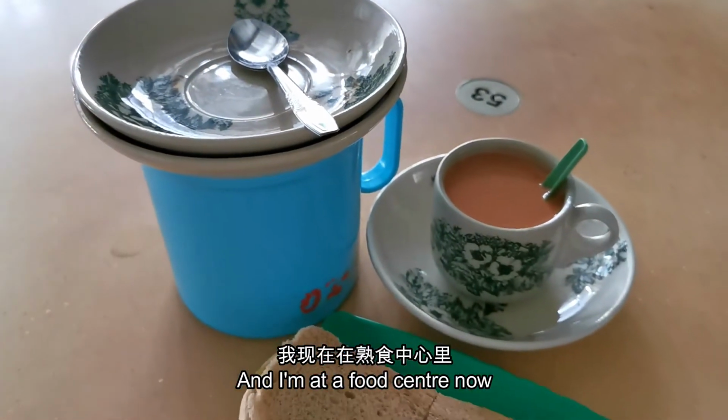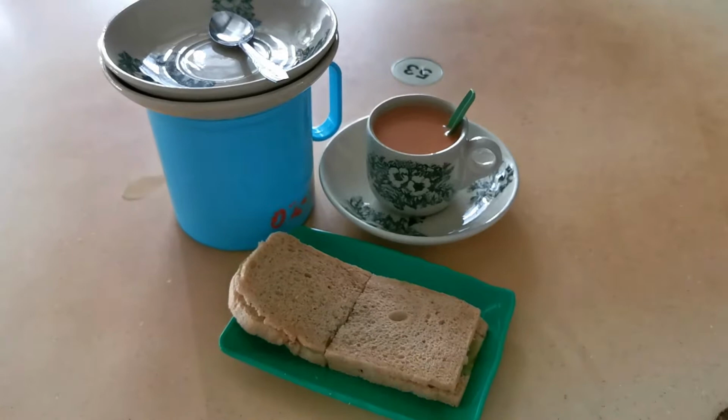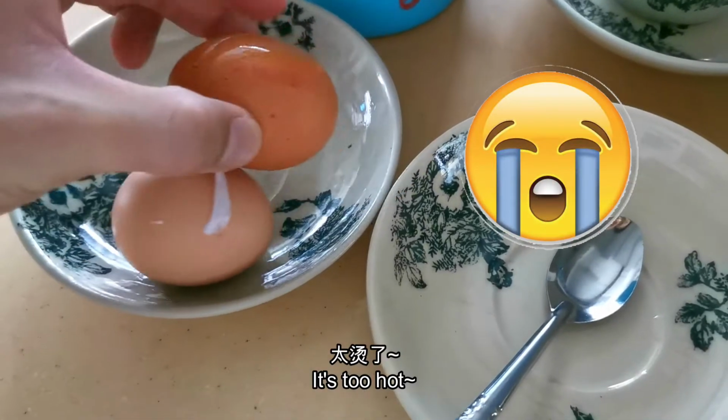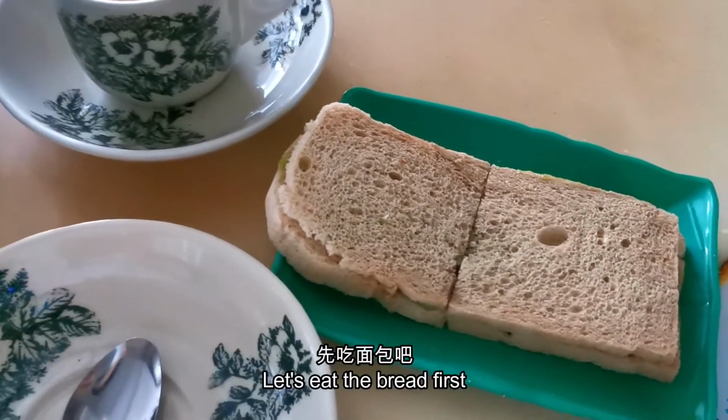And I'm at a food center now, so everything looks really utilitarian. Very authentic. I really want to break the eggs now, but 太烫了, it's too hot. That will have to wait. 先吃面包吧.